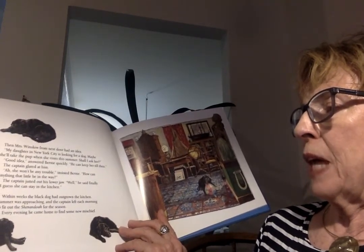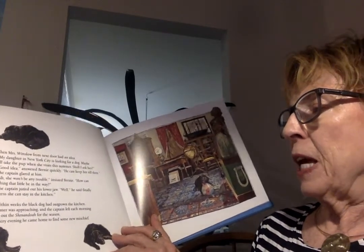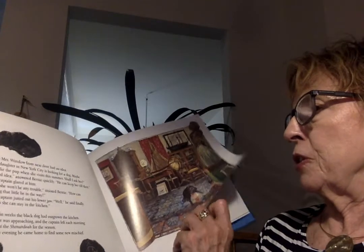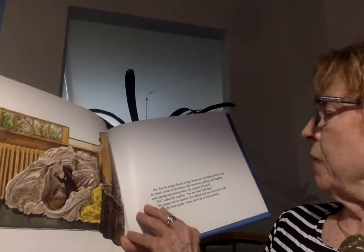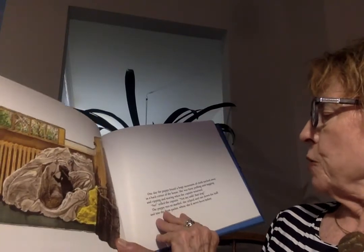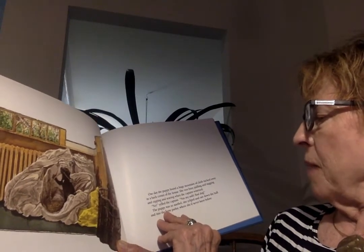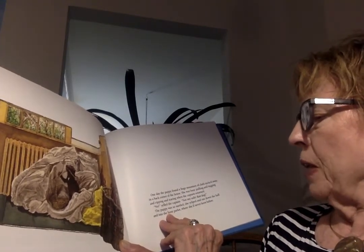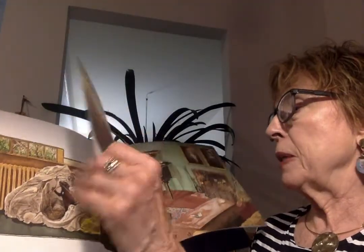Summer was approaching, and the captain left each morning to fit out the Shenandoah for the season. Every evening he came home to find some new mischief. Yes, little puppy dogs do get into mischief when they're left alone. One day, the puppy found a huge mountain of cloth tucked away in the back corner of the house. She was busy pulling and tugging and ripping and tearing when the captain returned. "No," yelled the captain, "not my sails! Bad dog!" The puppy was so startled she yelped and ran down the hall and into the front parlor where she never had been before. She was probably frightened by being yelled at.